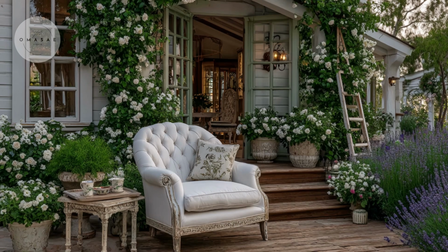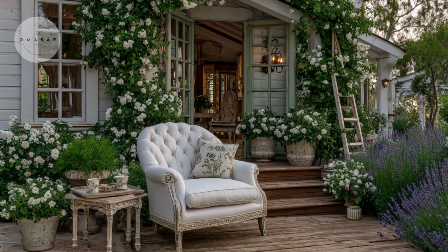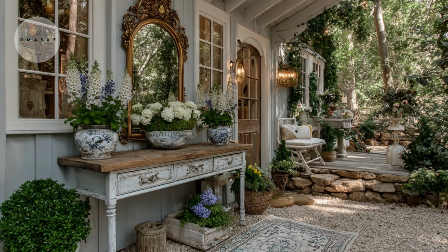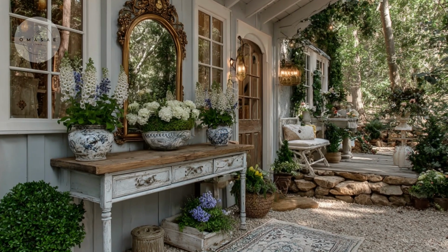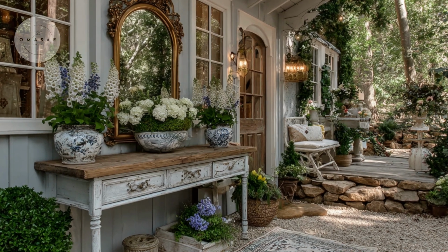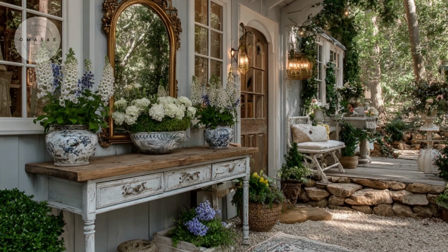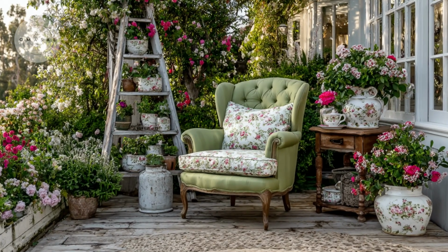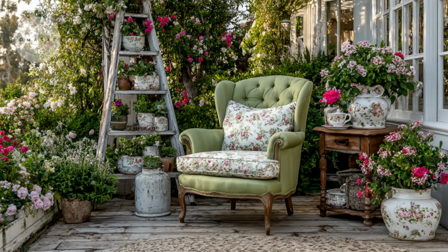They break up the formality and create pauses, places for the eye to rest and the heart to remember. A well-placed antique mirror can reflect a burst of foxgloves, doubling the delight. Even a simple piece of lace wrapped around a mason jar can bring a warm, homemade glow. These are the touches that make your garden not just beautiful, but truly yours.